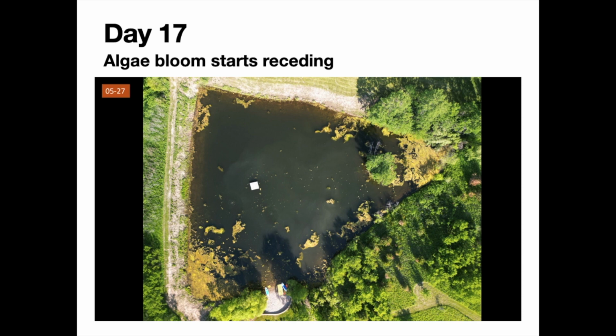By day 17, the algae is starting to turn a different color. It's starting to go a little more green-brown. It looks like it's dying off, and the algae is actually reducing in some spots. Now what's happening is that the algae is dying and it is falling out of the water column, meaning it's falling off the surface and starting to sink.